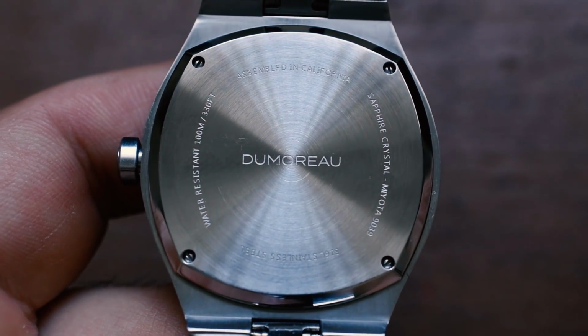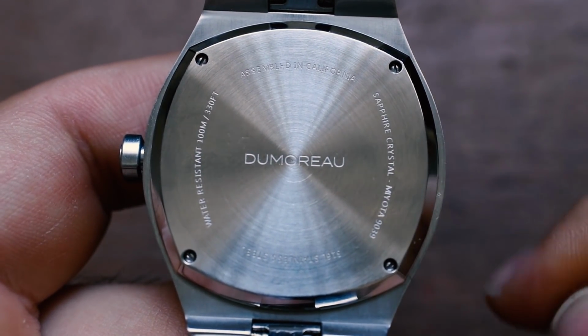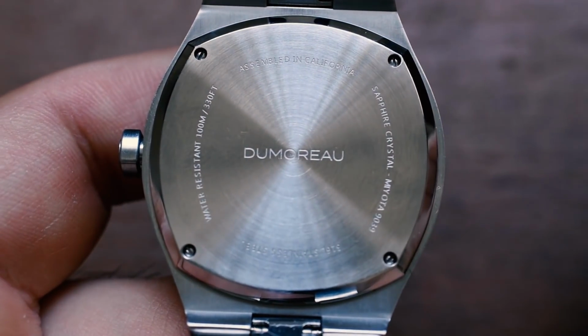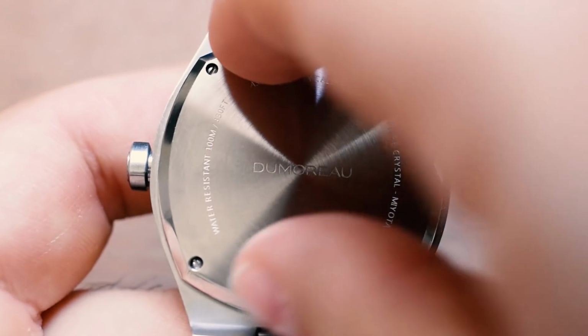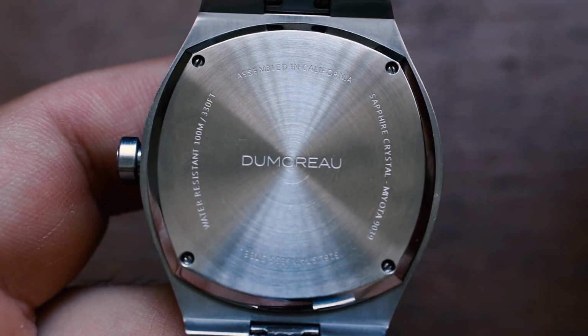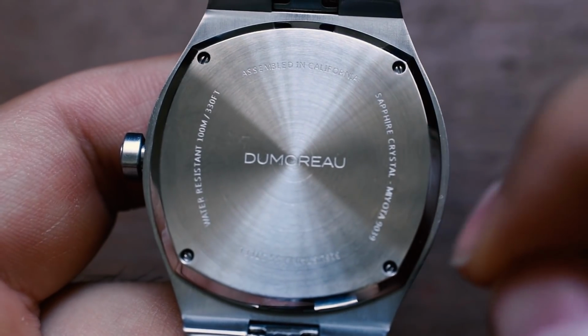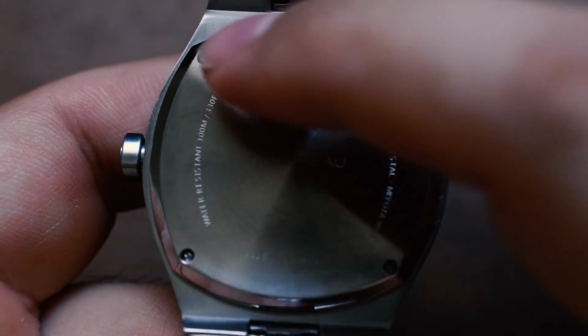Uh-oh, and we can see the case back is not screwed down, but it is screwed in. So the difference is a screw down case back would be actually where the case back threads into the case itself, and you know, a case back that's screwed in, well, that's just screwed. No, I'm just kidding. But literally the case back is affixed with 4 screws.